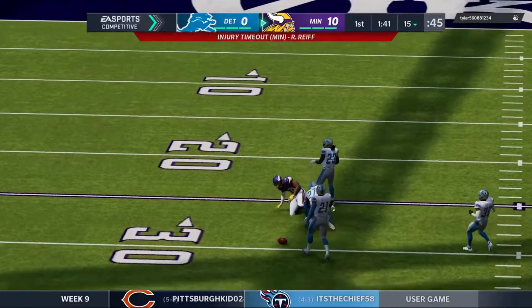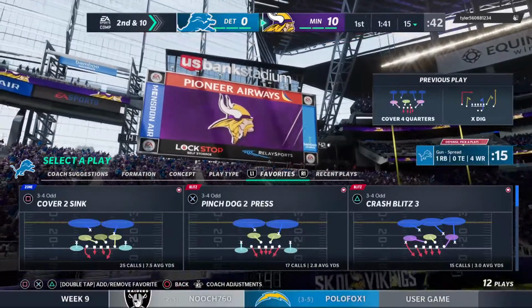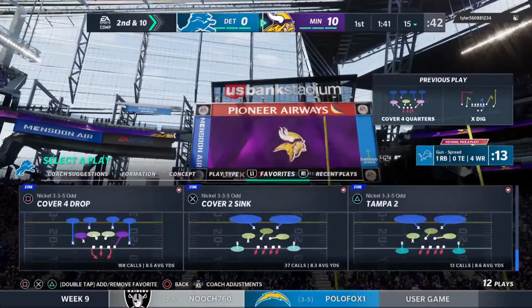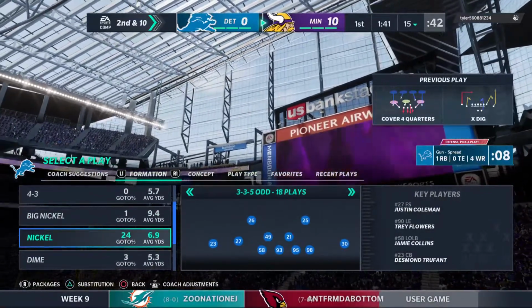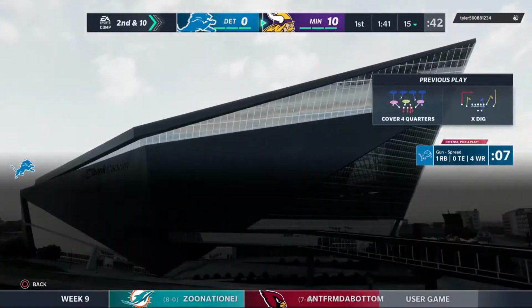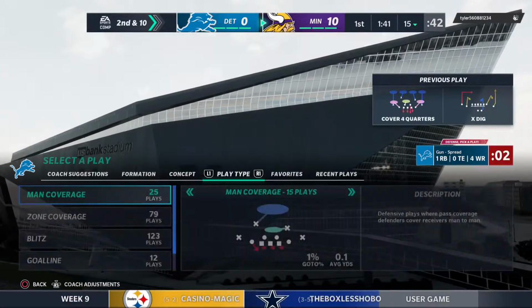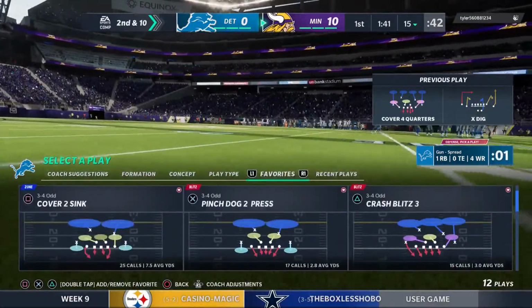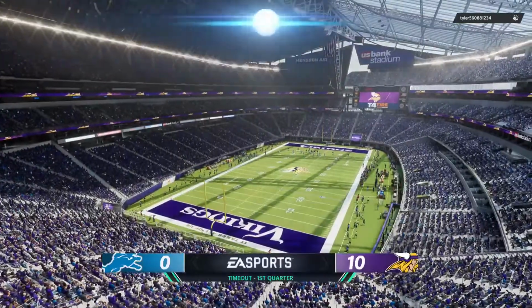Looking for more there on 1st down, but this throw downfield incomplete. Brandon, we saw these defenders flying to the football in their win last week, and nothing has changed. They're still moving around quickly and forcing incompletions. An incomplete pass on 1st down. That leads to a 2nd and 10.